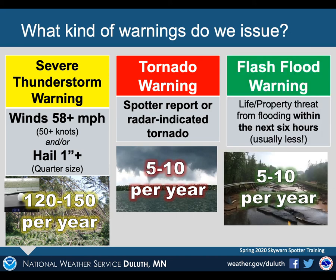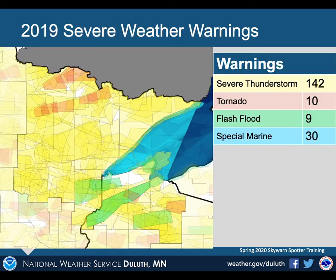Flash flood warnings are also rare. We typically issue a handful a year, around 5 to 10, and this is for a life and property threat of flooding within the next 6 hours. This is the type of flooding that's going to happen fast. Especially in our neck of the woods, it occurs at night when it can be extremely dangerous. So flash flooding means flooding that's going to be happening very soon.